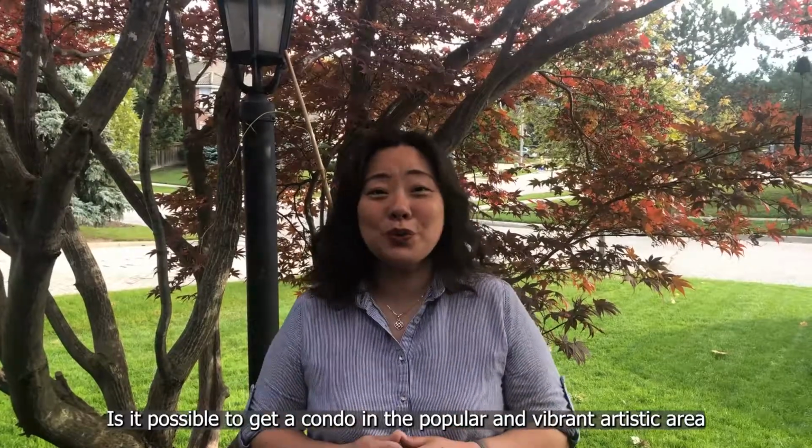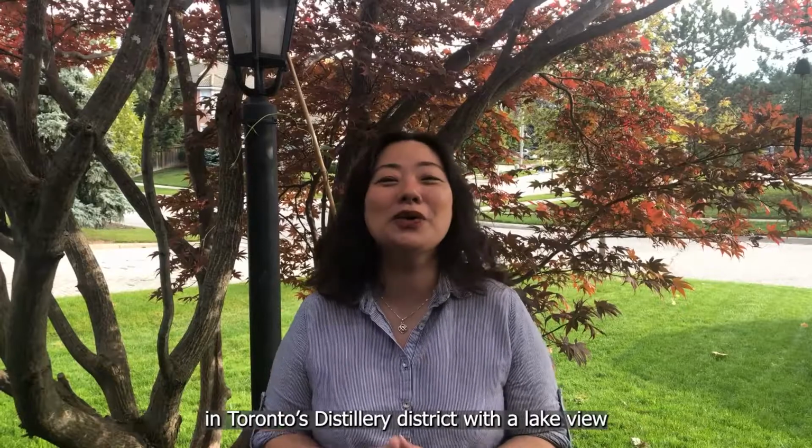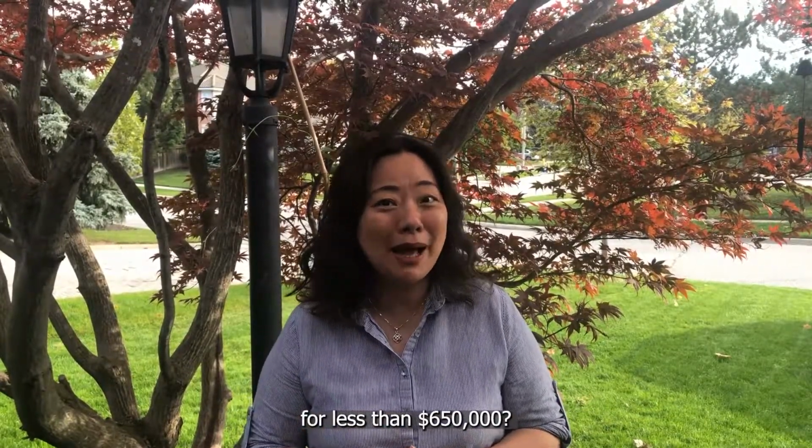Is it possible to get a condo in the popular and vibrant artistic area in Toronto's Distillery District with a lake view for less than $650,000?